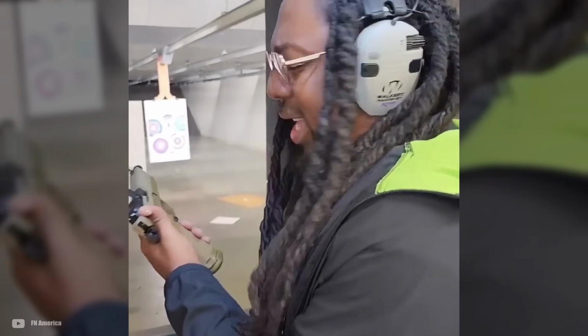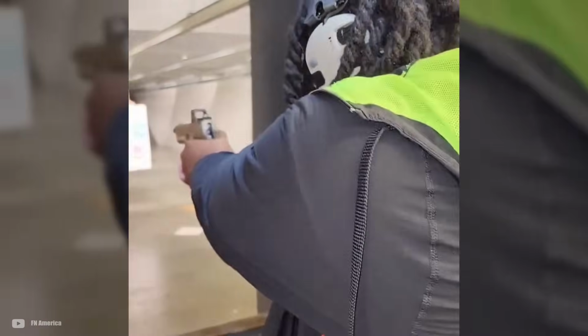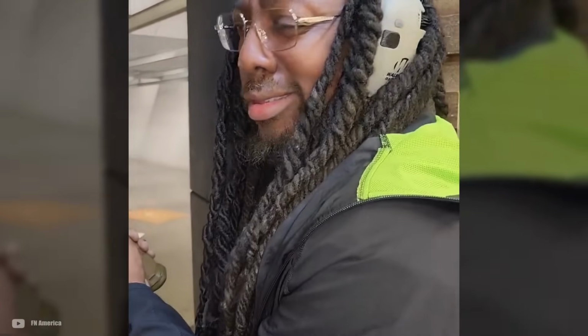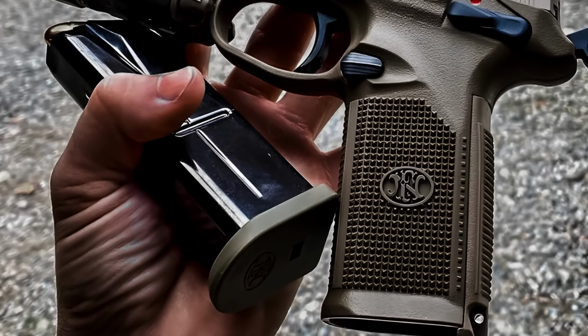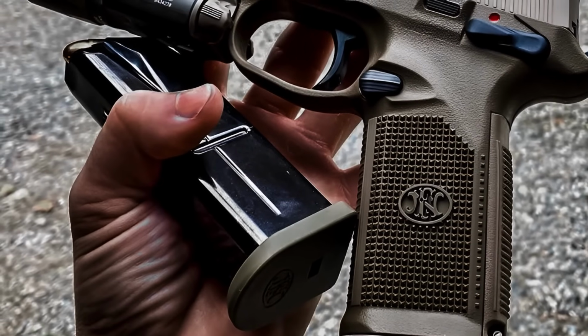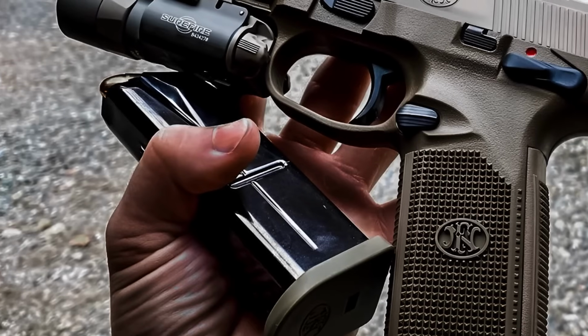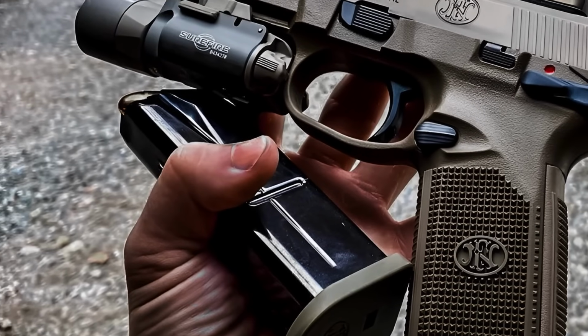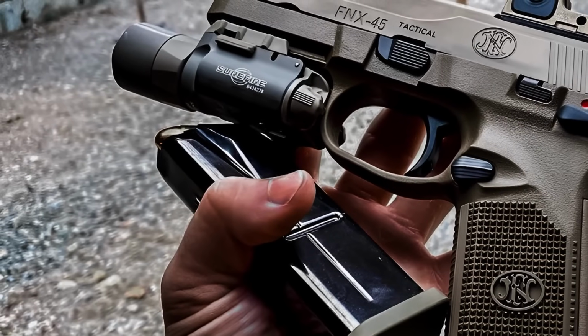While it wasn't originally designed as a target pistol, it surprises with excellent accuracy thanks to a well-crafted trigger and manageable recoil. What really sets the FNX 45 apart, though, is its impressive ammo capacity. It holds 15 rounds of 45 ACP. Fitting all that firepower into one magazine is no small feat, and it's a big plus when you're thinking about defending yourself in a pinch.